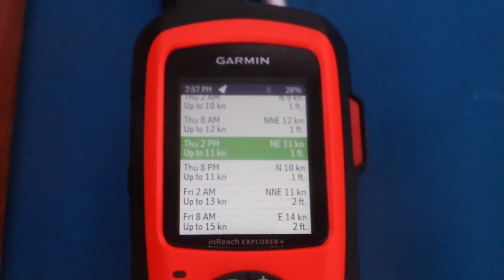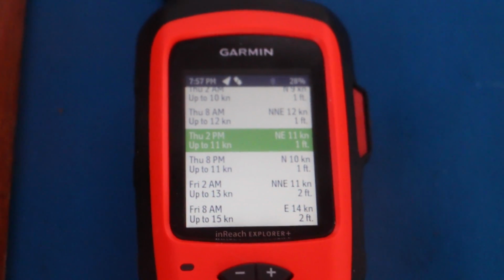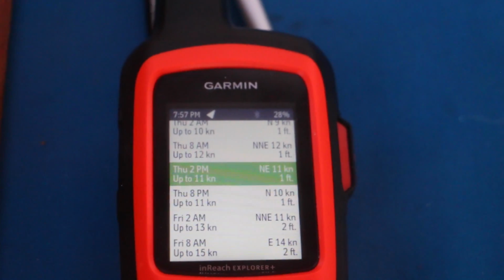So after 5 days in the Dry Tortugas, it looks like we have our weather window. We will be leaving Thursday at 8 a.m. So on paper, sounds like a pretty nice day tomorrow. Sounds like it'll be close hauled to beam reaching for a majority of the day. And as always, we're trying to have the sails up for 95% of the trip.